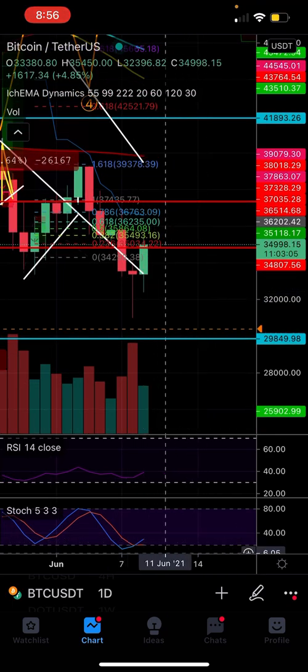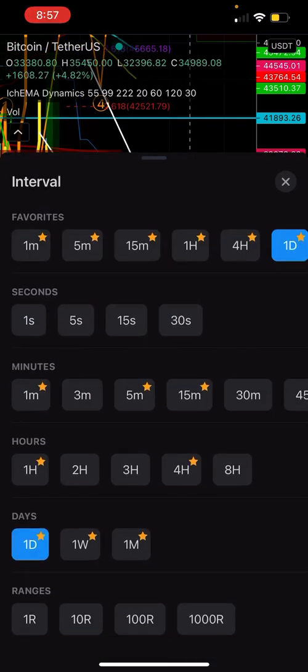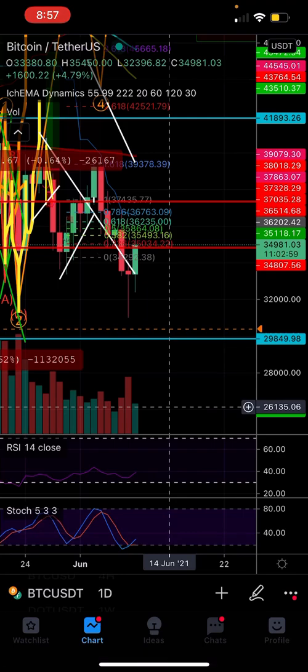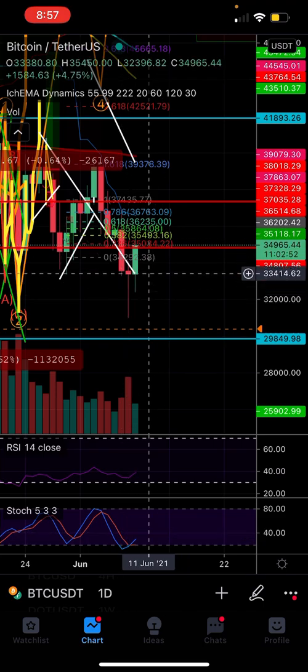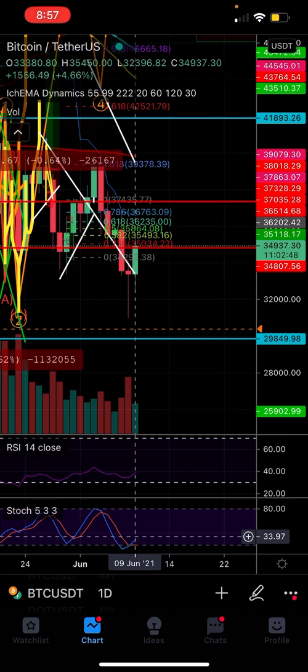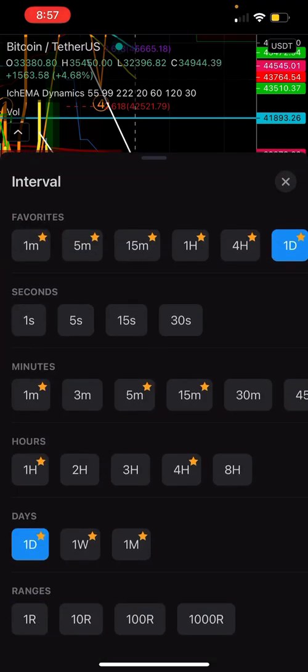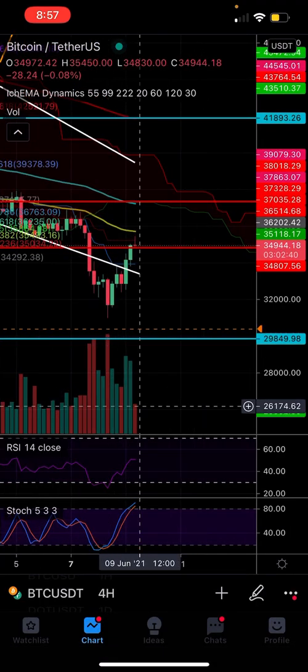We get the daily turning up. We have the lower time frames going well, and you'll notice on the daily, there's 11 hours left on this daily candle. If it closes even half as much up as it is right now, we get a confirmed bullish reversal on the Stoke, indicating a complete shift in the momentum trend, and we're going to continue upward. For that to happen, we need to stay bullish today, or at least not go too bearish.